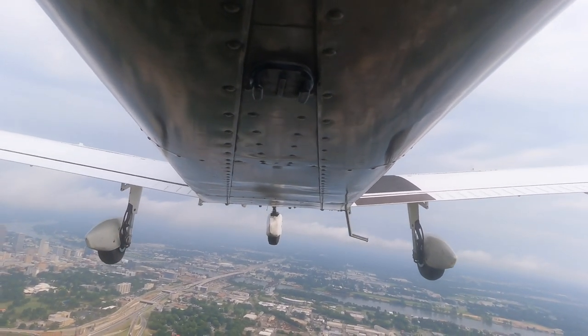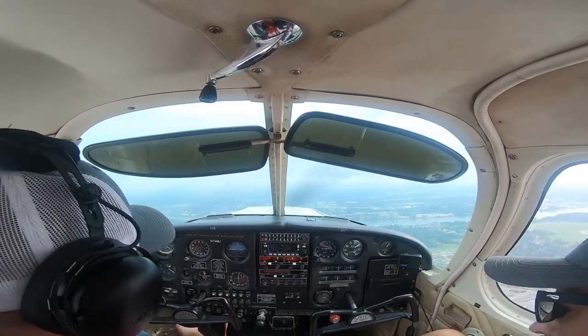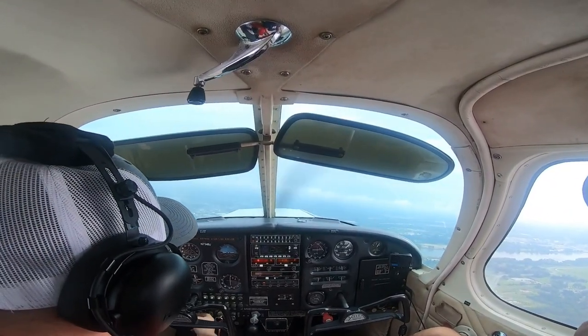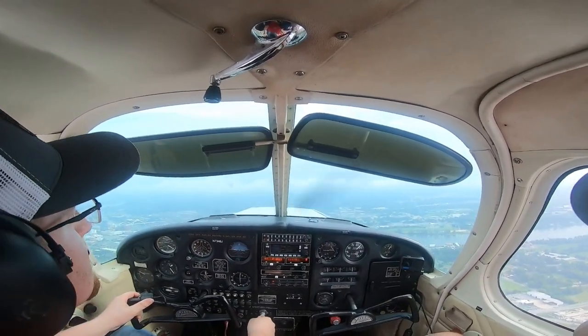Well, level off here. But run your checklist for me. Okay, so fuel tank, signals are on, fuel tank's on, right tank. Back the power out a little bit. Fuel pump is on, landing lights are on, mixture set to best power, carb heat is off. All right, let's start descending. We've got some clouds up here. I don't want to go into those.